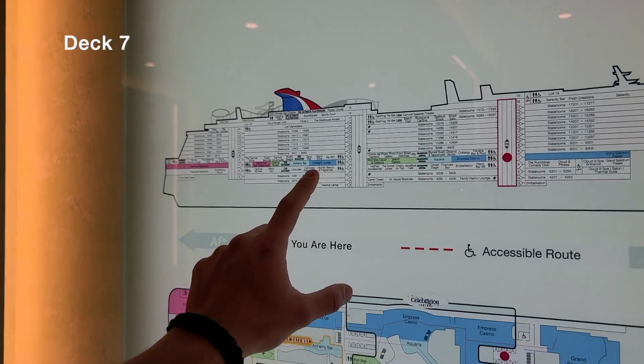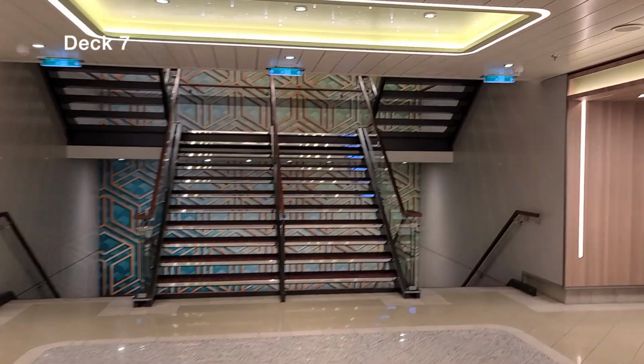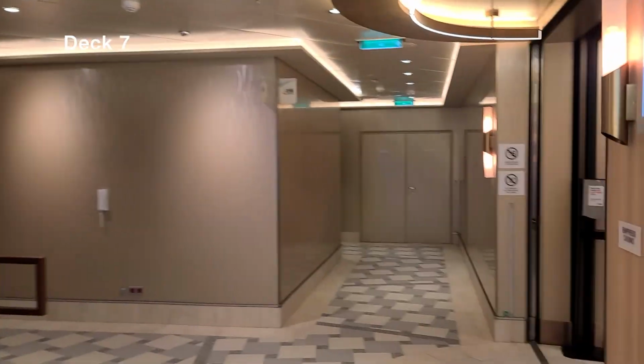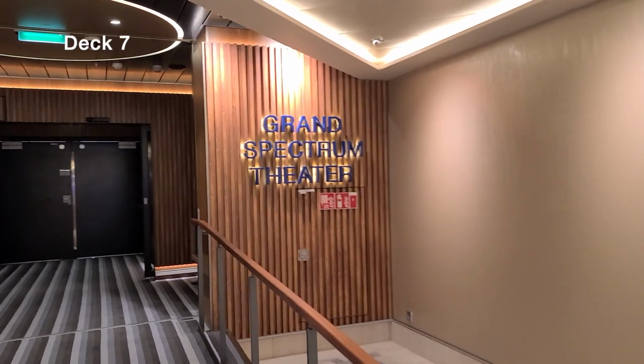Alright guys, here we are on deck 7. Now, there is a lot to show on deck 7. So let's get right into it. As we come around here to the right, you will see the casino entrance on the right, which is for the smokers. And to the left, you'll see the Grand Spectrum Theater.